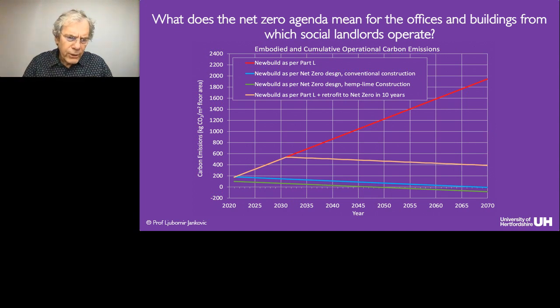Now, if we design to net zero today, to start with, that is represented with a blue line, and we start with some embodied emissions per square meter floor area, so we are above zero. And then, because of diminishing carbon emissions during the period of operation, we are going towards zero, but we are going to hit zero only around year 2070.